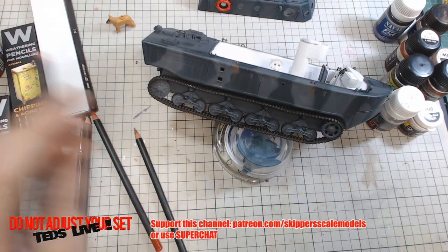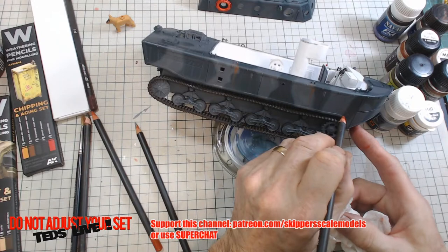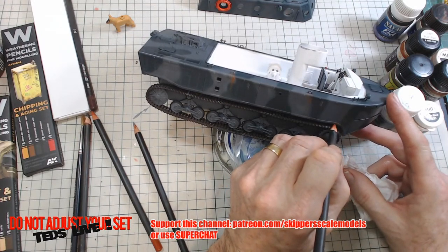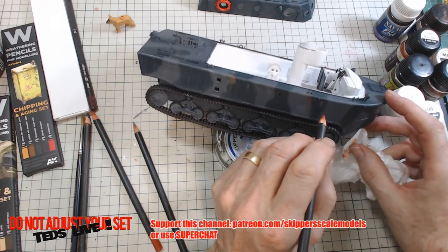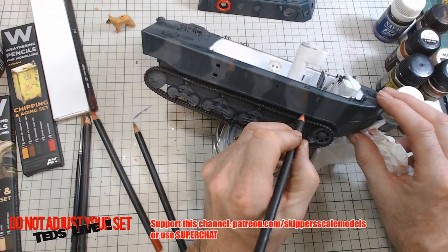We'll do some medium rust. We'll put some rust on the edges, down here on the mudguards, where rocks and things might have been thrown up and damaged the paint.